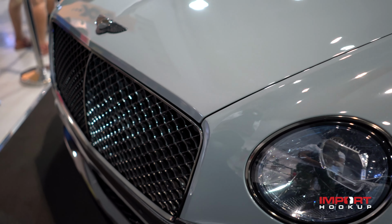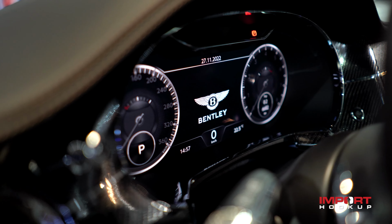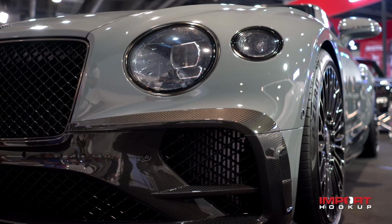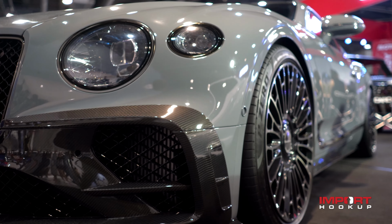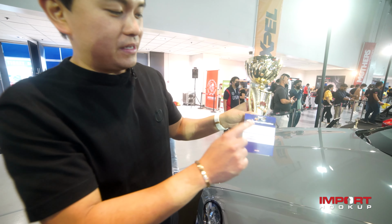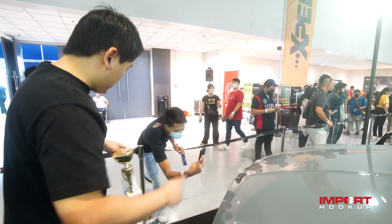And I'm really, really happy with the outcome. Actually, we're supposed to put all the tables and chairs here because we didn't think it would be completed yet. It won't make it, but apparently it did. And it won second place European luxury, second to the Rolls Royce.